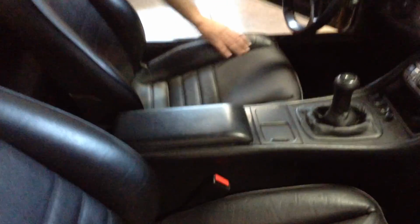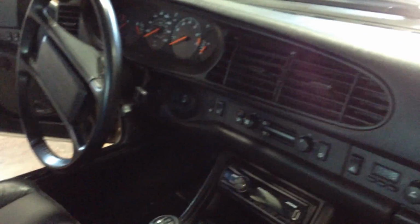The leather interior is an option. So this is optioned out really nicely. It is the 5-speed manual with the full leather interior. Just this seat was kind of blown from age and use, and so that's a fresh piece of leather on this lower part. So that's in really nice shape.